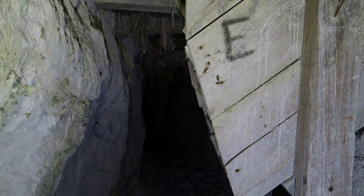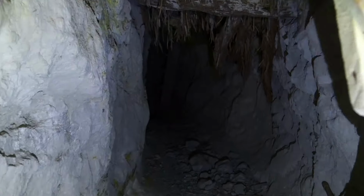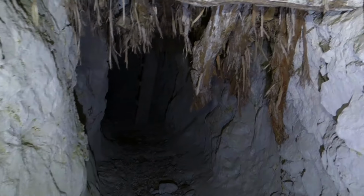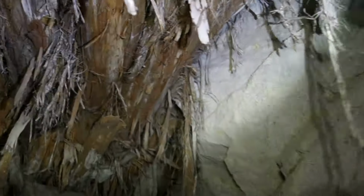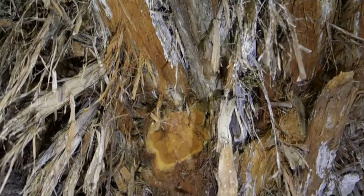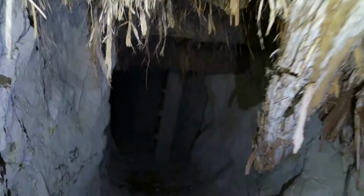Real narrow point in the drift here. Would have been tight loading this overshoot. There's a manway running up there. And it just goes up to the same stuff as before. Looks like some of this is starting to come down a bit here. It's almost like walking through the woods now, huh?